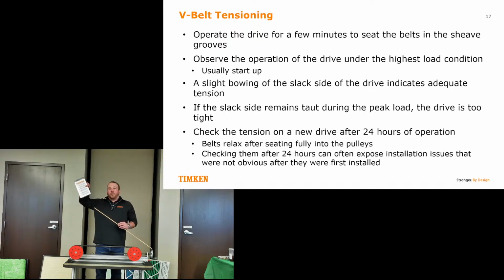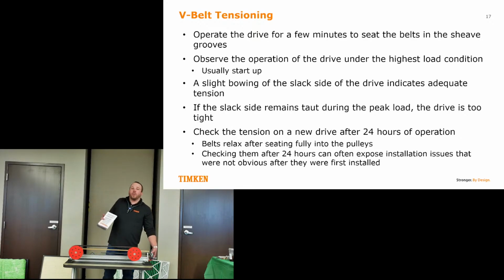Now, a generic table that fits every application is not precise, right? This is just to get you in the ballpark of where you need to be so you don't over tension or under tension your system. So I would set this up. I'm at 7.5. I'd tension a little bit more, get to 9, and I'd be good to go.